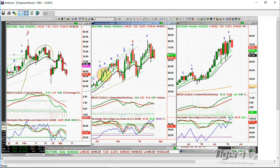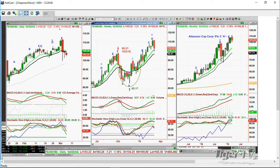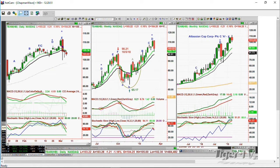I'm trying to think. Team was another one. I should have had them down. Team makes a peak E 3 days ago with Chapman wave, 2-bar reversal, and now it's gone from the 111.76 top on the first. It's at 103. Not a big deal, but it is saying there's a big consolidation coming here of time, maybe not so much price, but at least time. So the more I went through these charts, the more indexes I went through, everything about it said, just be real careful over here. Maybe your stock will hold up, but it might have limited upside.